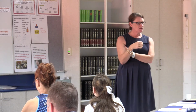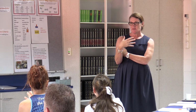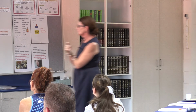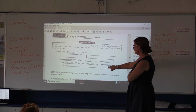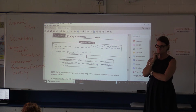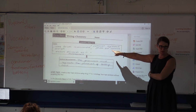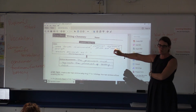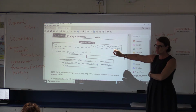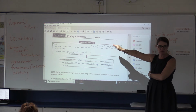When your daughter's asked to give evidence to back up a statement, which box do you think the evidence is in? This one or this one? A or B? A. This is your evidence. So you see, this system is already teaching your daughters to split out the main ideas and the evidence.